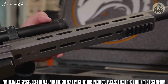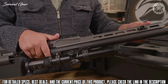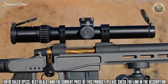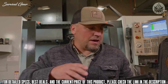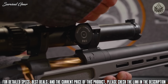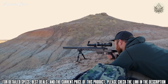The stock also has the M-LOK slots, so you can add all kinds of hardware, including your night vision rails, etc. So we've got our bipod rail and then our QD mounts that come standard with this gun. We paired up with some pretty cool optics this time. We're using a little 1.5 to 8 power Schmidt & Bender scope, K26 on the objective, but we've got 32 minutes of correction in this thing and a nice reticle that we can hold for some wind. So fast target acquisition, kept the weight down, still have plenty of juice to shoot out there a long ways.